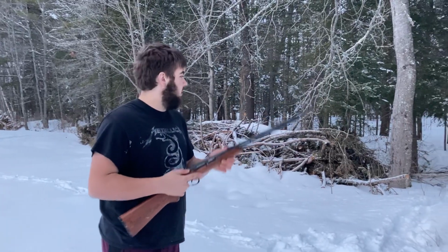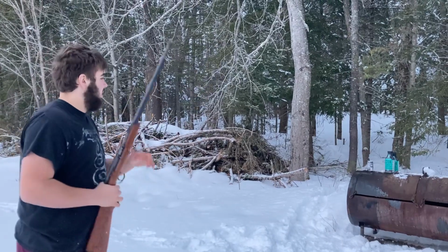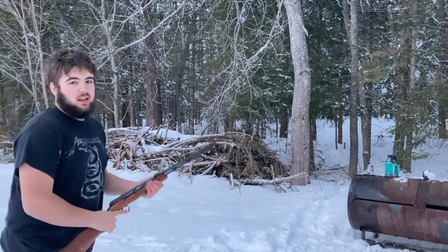Alright, so this is a .22 again. I'm gonna shoot these two, both of them are 48 ounce water jugs. It's gonna show penetration, I guess.